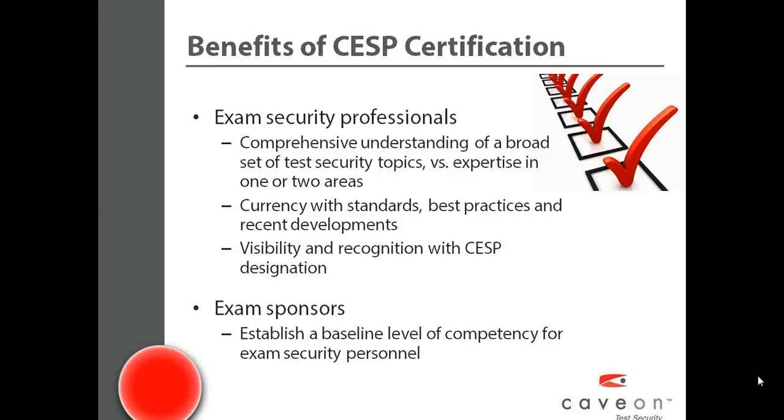I think this also helps us sell what we're doing to our stakeholders within our organizations, be able to demonstrate the value of security, demonstrate that we know what we're doing and that we have a methodology that we rely on.